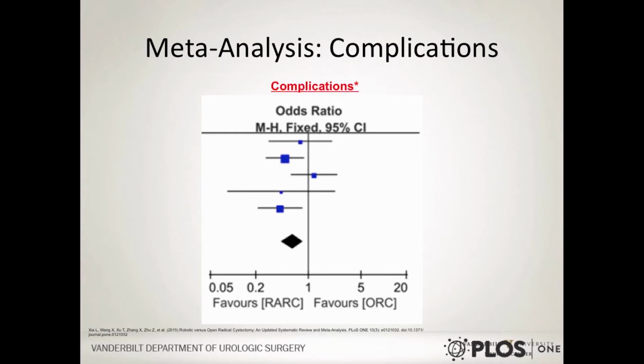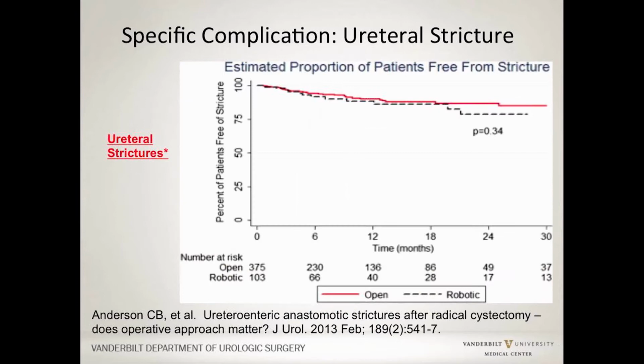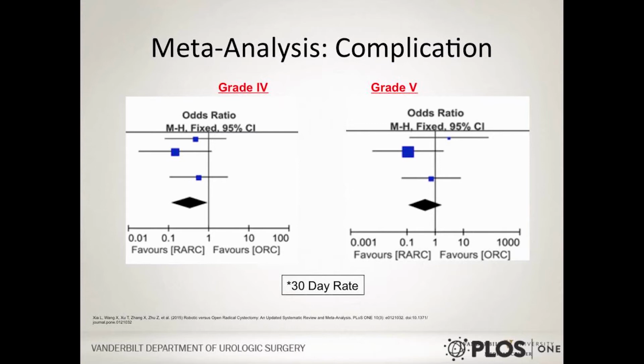And then the meta-analysis that I just told you about, if you took all complications, the overall complication rate actually favored the robotic approach. But if you break down and look at every single grade, grade 1, grade 2, grade 3 complications, the only difference that you can see was actually in grade 4. For the most serious complications, grade 5, there was no difference between the open and robotic in this meta-analysis. And the lower grade complications were not any more frequent with the robot versus the open.